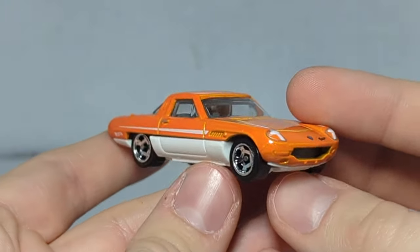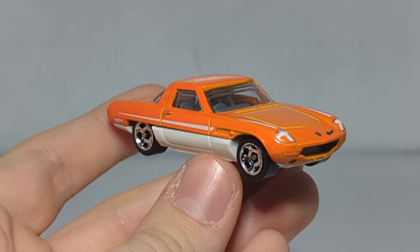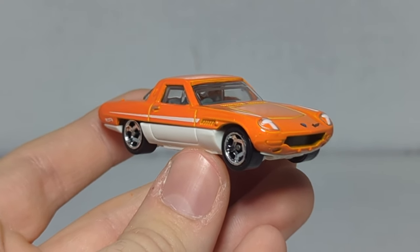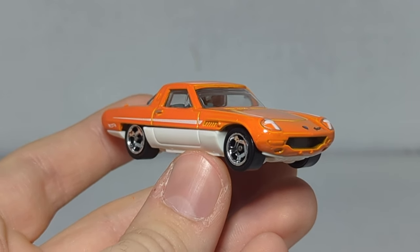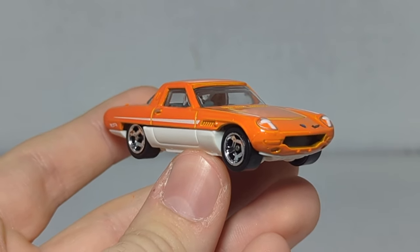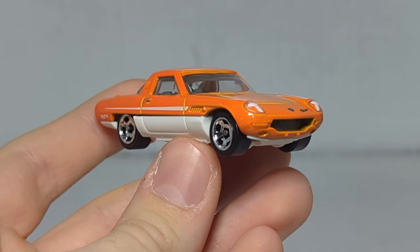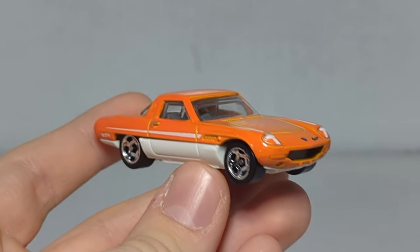So there you go. I would honestly say, ranking wise, I'd probably put this as my fourth favorite in the case. I still think my favorite is the Civic Custom. Second favorite is probably the drift car that we saw, the maroon or the cherry red drift car. Third place is probably the Nissan Patrol. This one gets fourth place for me, I think. I really do like this.